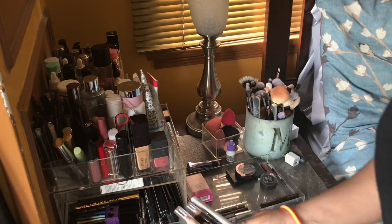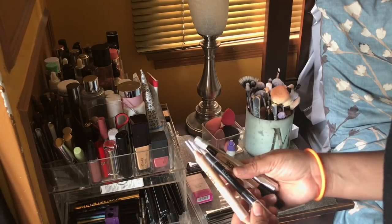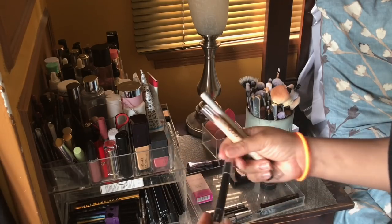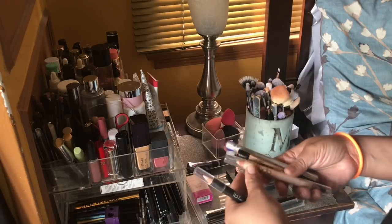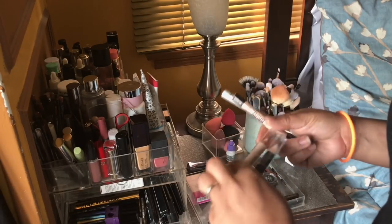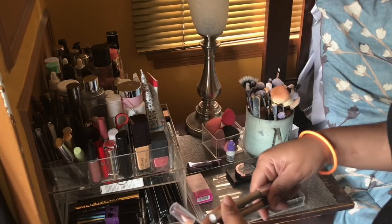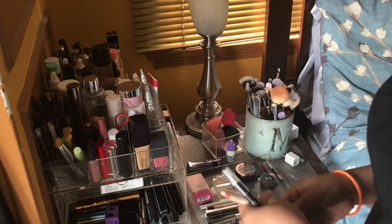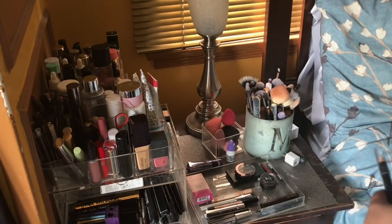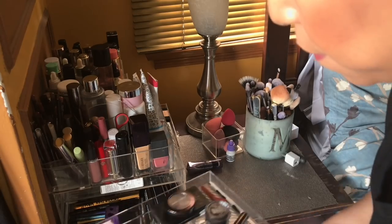Okay. So these three. Gonna keep these three. Gonna get rid of the IBY Beauty. This is Billion Dollar Brows and I like the high brow. This one is a creamy one, and then this one is like a metallic one, so I'm going to keep these. And we're done with this drawer.